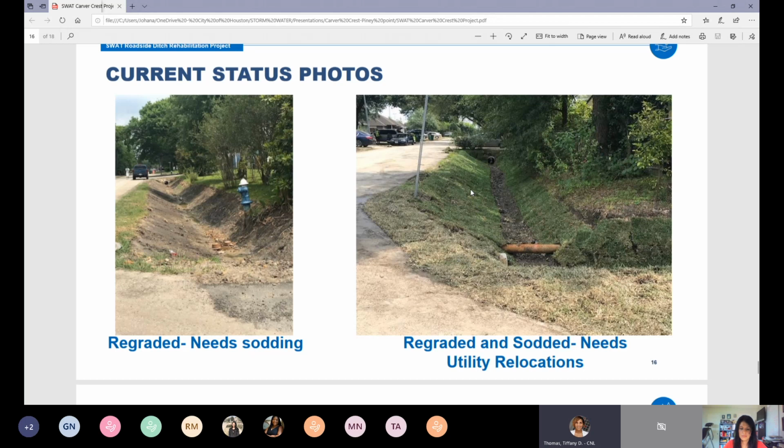So one of the reasons why we wanted to show the presentation is because it gave a visual to why the ditch had to go deep in order to service. It didn't have to go deep. It hasn't flooded. I've been here. Let me explain something. We went through Harvey. We had 51 inches of rain during Harvey. We did not flood one day, the whole time.